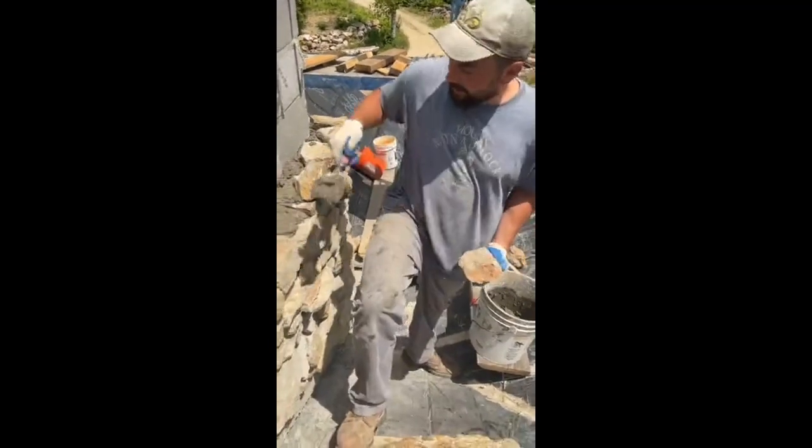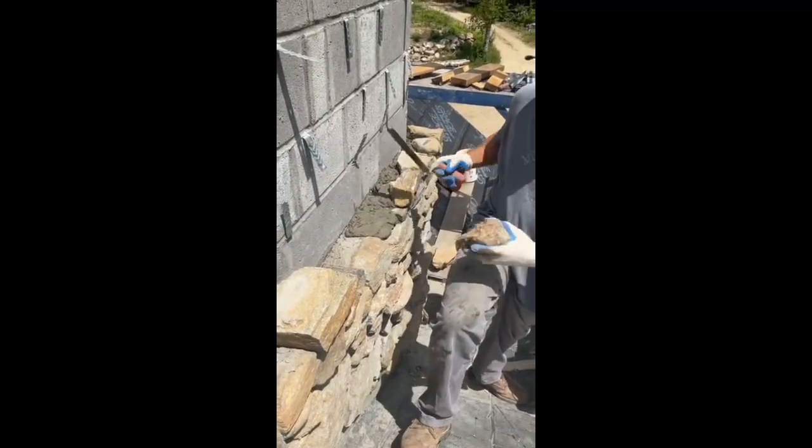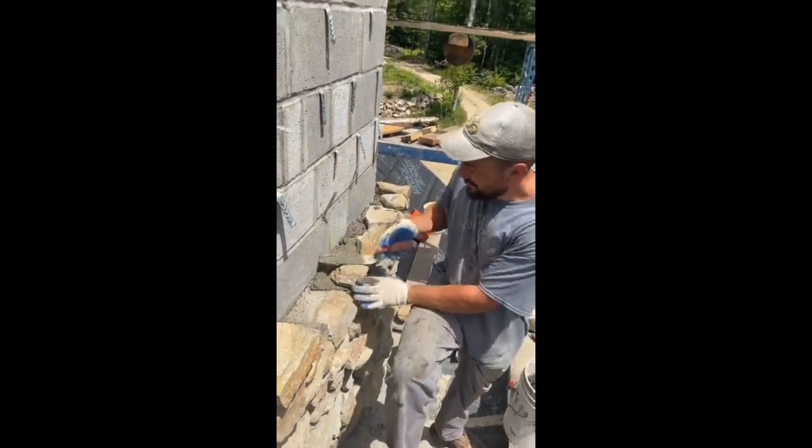Been working out of the buckets with the mortar, because it keeps it from setting up too quick. This warm sun makes it stiff fast. Oh yeah, the sun is warm today too.